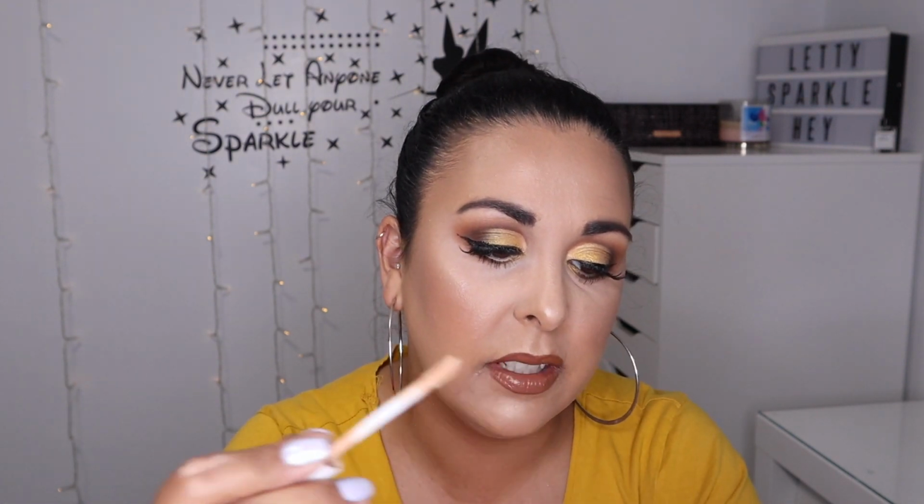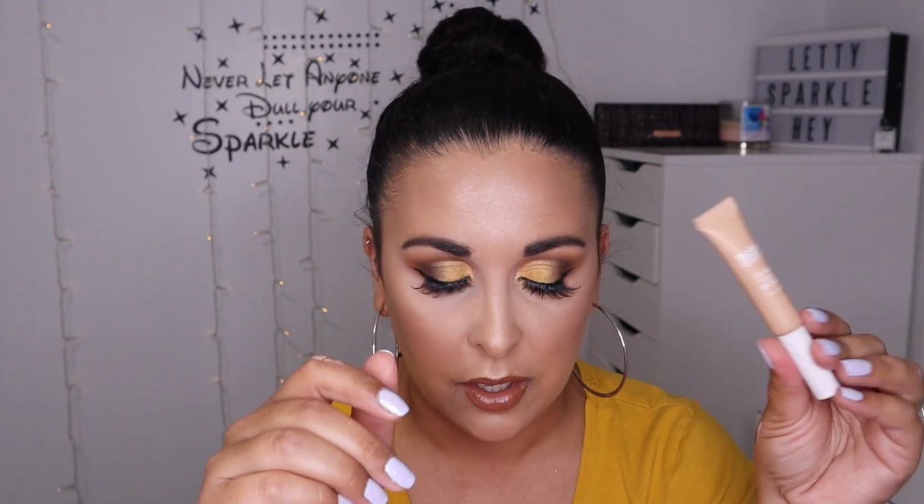I think it was an okay concealer, it's an okay consistency. I can't really remember it to be honest. But I never ever gravitate towards it, so I don't know. Not great really.